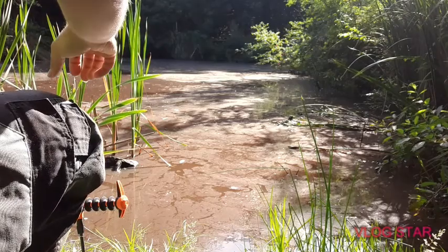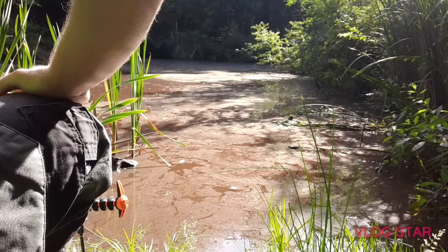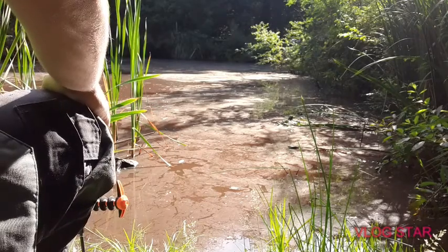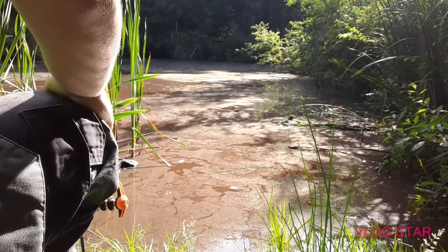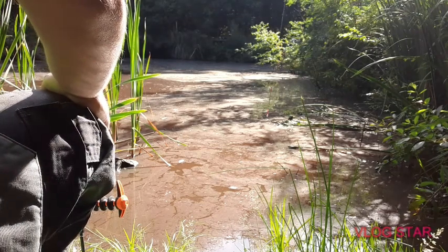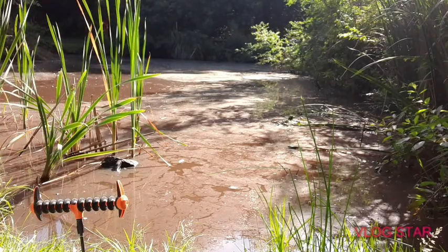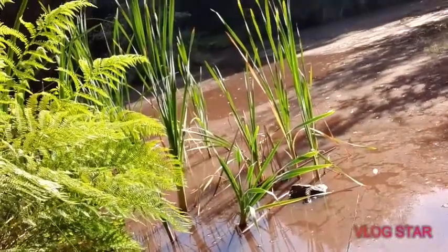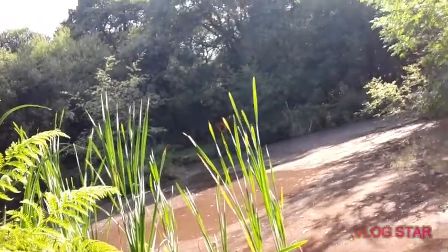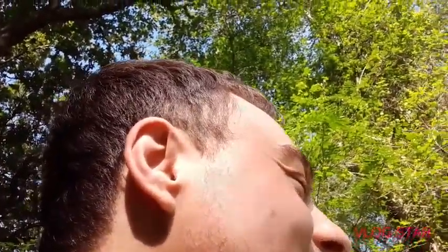Something took it then, the bloody hook and everything. What? Did you guys just see that? What the bloody happened there? I put the plumb bob in there. What? Did it? It took the plumb bob and everything.